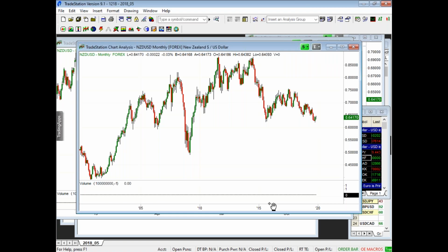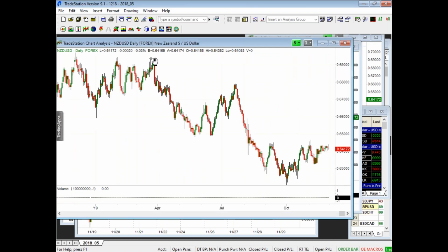Let's look at the US dollar. That was a beautiful megaphone there. We got support short term with that measured move here, and then the 2B. So that was great support. And then you had a 2B here.